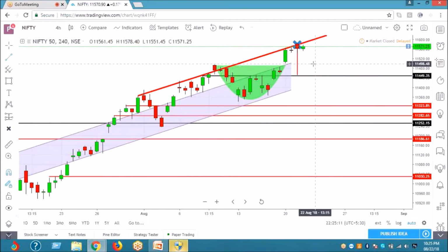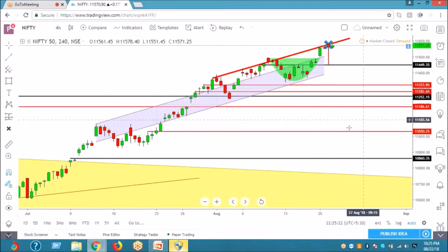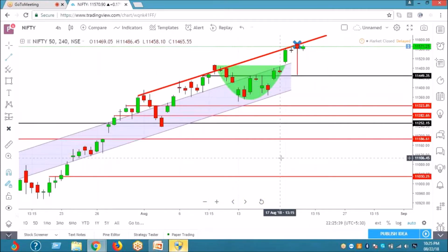So 11,600 is somewhat a capped area. We might cross, but it will be difficult to move beyond 11,600. So what we want is a consolidation. There are a few gaps at the bottom. If you can see, this 11,186 is the gap, and at the bottom here 10,860 is again the gap. These are the gaps which I have drawn with a black line, just to mark that in future if we are dipping, these are the points which it may fill.